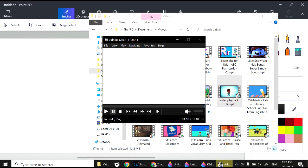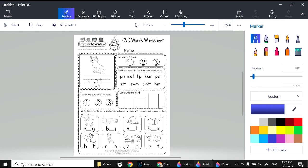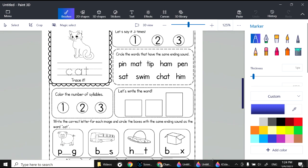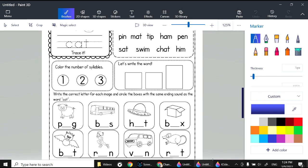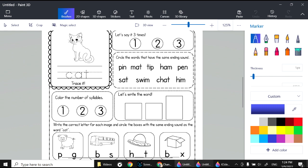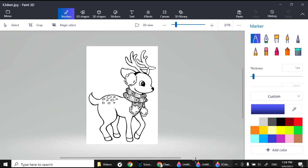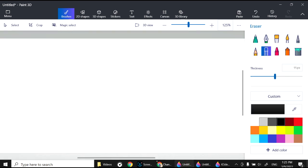Good job. Okay, here we go. Today, we are going to be doing this worksheet together. We're going to read some words. And then after, we can do this worksheet, this coloring page of a reindeer. Okay, but first, let's start with a review of sounds.